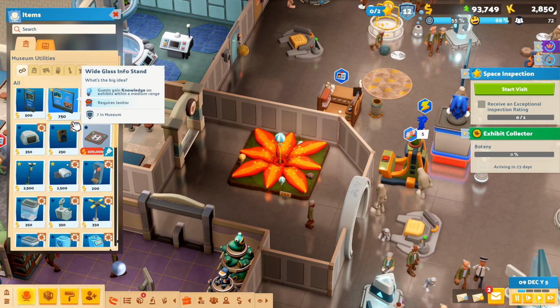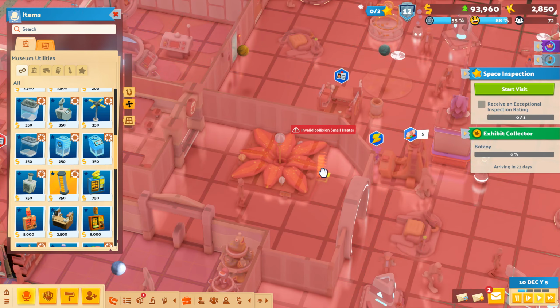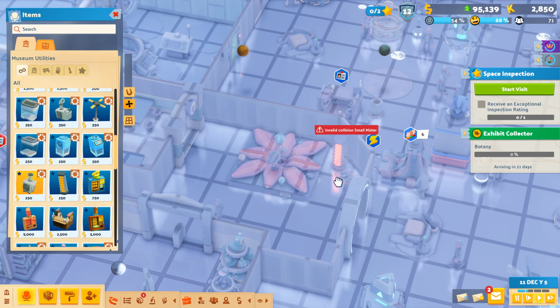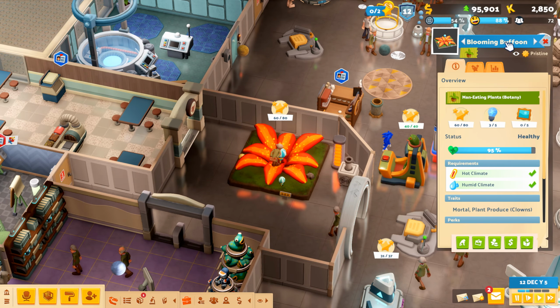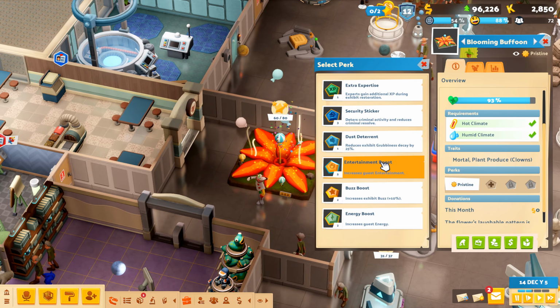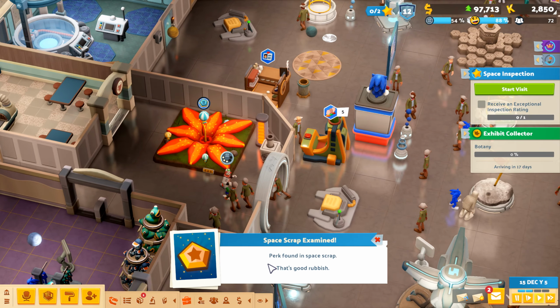All right, friends, let's see. Let's make sure that our new blooming buffoon, who we could possibly give a cute little name to, is going to be tended to with its itty bitty small mister and whatever else it needs to be contented. It's happy in here. It's a pristine one. We can give it some fantastic, maybe entertainment boost, of course. Because of course people would want to feel super happy.